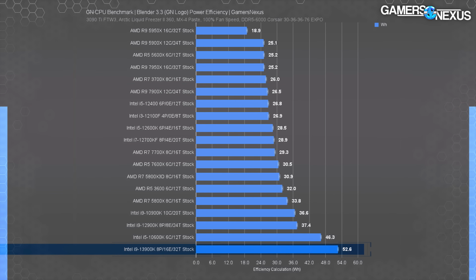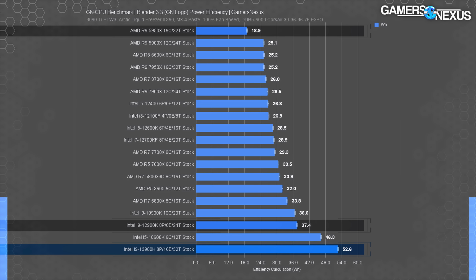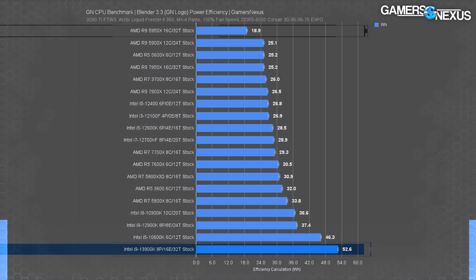It doesn't mean it will be this inefficient in games, but as a general gauge, it just isn't anywhere close to what the other CPUs on the chart can achieve with the same power in something like Blender. The gulf between the 13900K and the 12900K is almost exactly one 5950X wide. That's how big of a gap there is between the efficiency. You could fit another CPU in the gap.